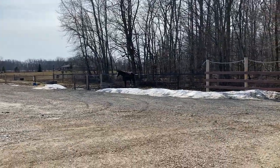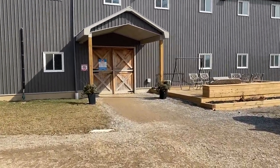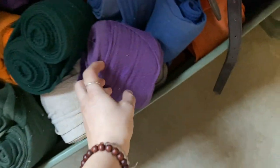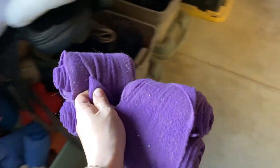We still have snow, but it's like 20 degrees and so beautiful. It's a good thing that I checked the list because we're actually using Matita, which is my mom's old mare, and my brother's mare Chardonnay. I'm going to start getting the two of them ready. I think we are going to go with some purple today for the polos.